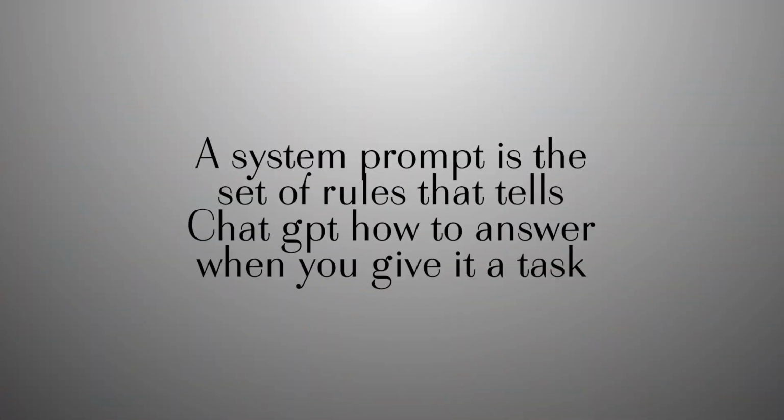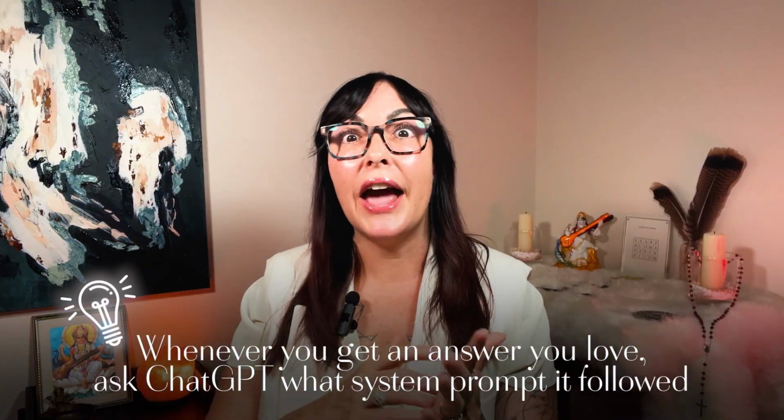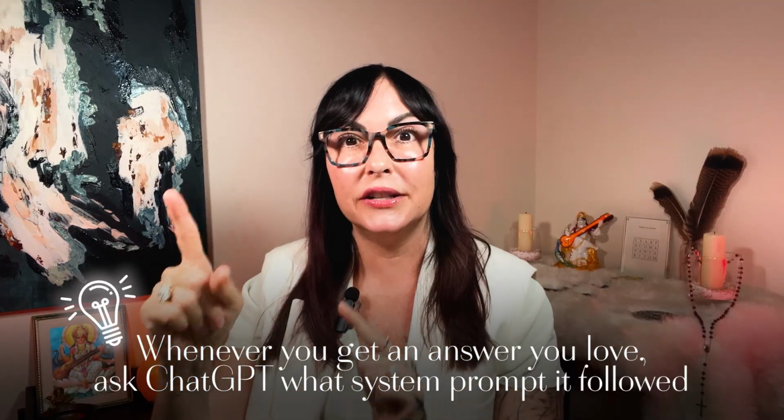A system prompt is really the set of rules that tells ChatGPT how to answer when you give it a task. With a system, you get consistent, usable outputs that feel like your salon every single time. And a pro tip for you as you're using AI: whenever you get an answer that you love, ask ChatGPT what system prompt it followed so that you can reuse it and get the same result faster next time. So now let's create one together.